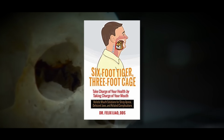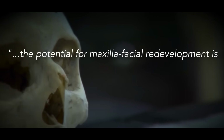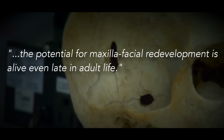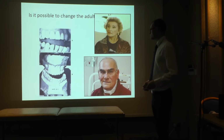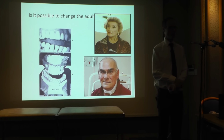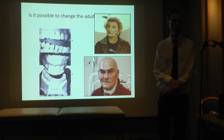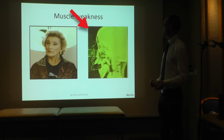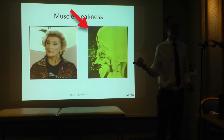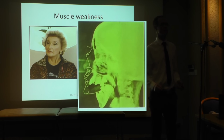As Dr. Felix Liao, author of 6-Foot Tiger, 3-Foot Cage, explains, the potential for maxillofacial redevelopment is alive even late in adult life. There are clear examples of structural change in an adult's facial skeletons. When the nerves in the face have been damaged, the lack of muscle tone can morph the facial bones. Here is Mike Mew showing the shift in facial bones on a woman who was affected by a disease of the muscles.